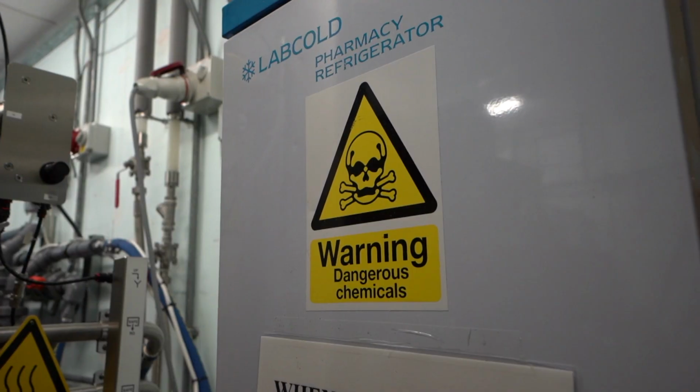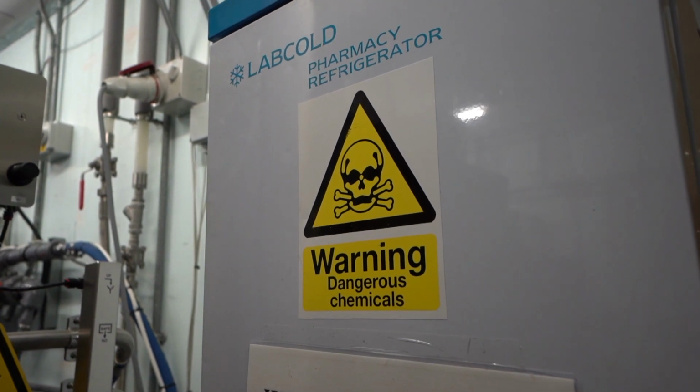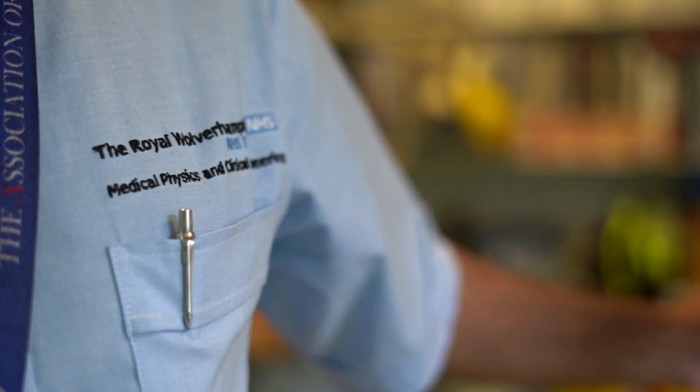New apps, new software, you get things on your phone which can then actually tell you what's wrong with you. It's very exciting times. If you've got the drive and the ambition, the sky's the limit in terms of roles within an NHS trust.